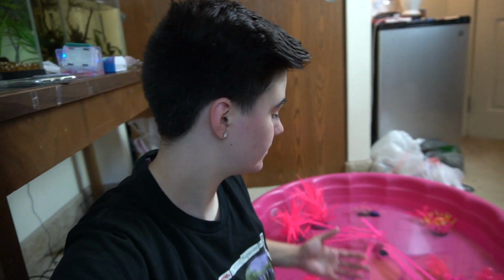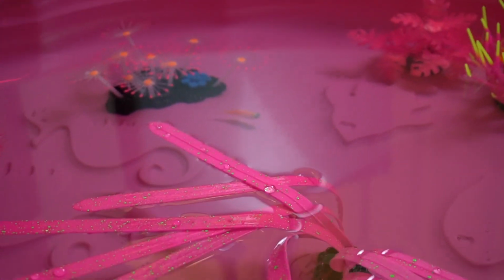All right, well, that is the pink only mini pond, and I really wish I wore a pink shirt for this one, but I don't have a pink shirt. Yeah, they're just chilling. One of them is over there. They kind of look orange in here, but they're pink. And then there's another one over there hiding behind those plants.